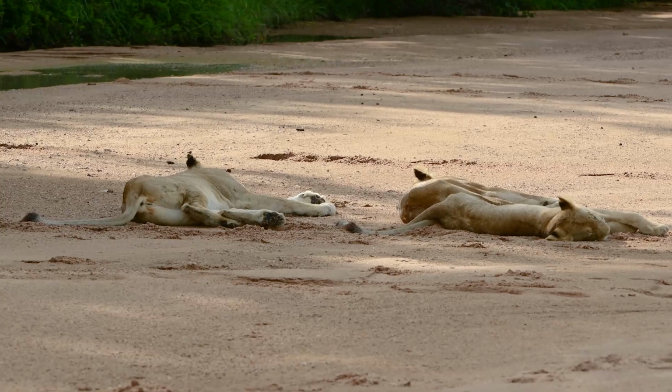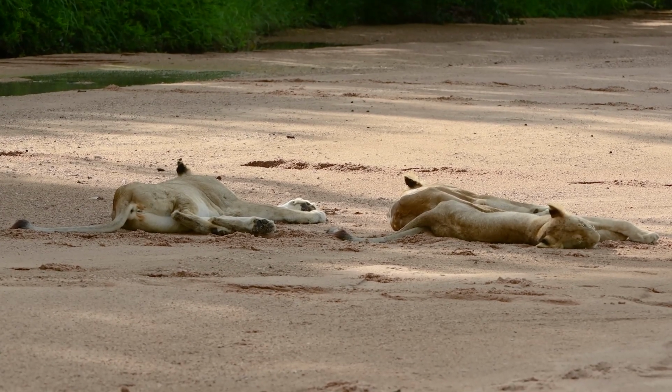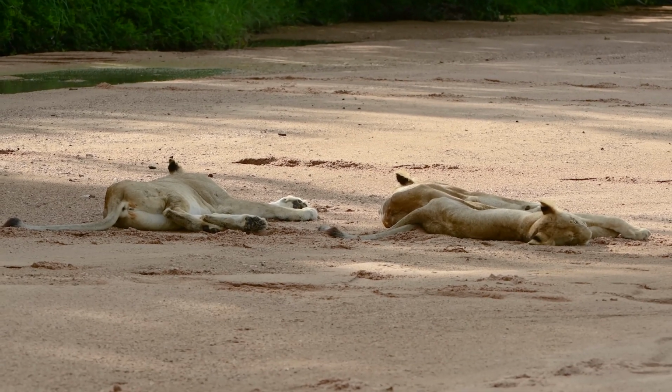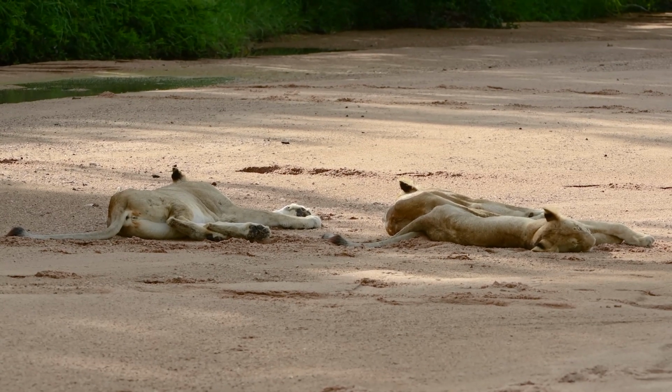So that is the other group of the females there. 2 girls and then the cub on the left, on the right hand side. And that cub is getting quite big now. Probably in the region of almost a year old now, actually. So yeah, nice to see she's made it.